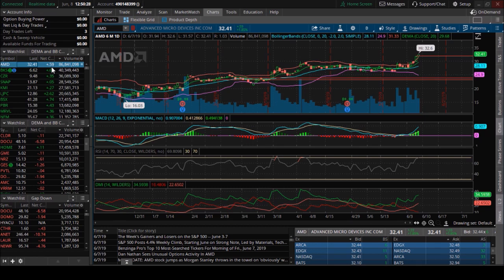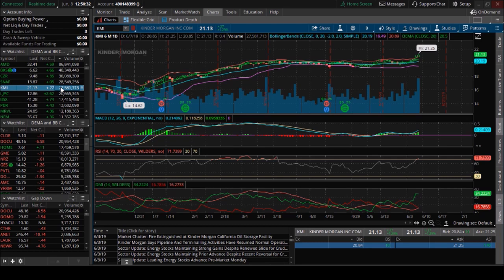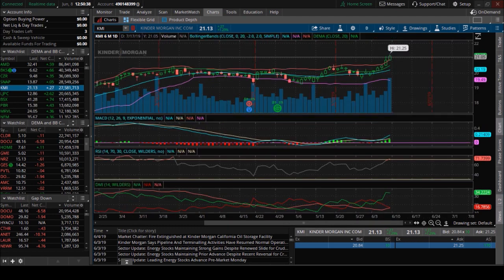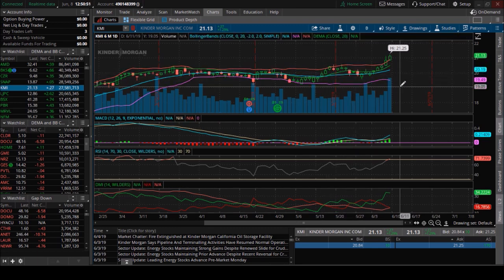One of the first that I want to look at is KMI, Kinder Morgan. Kinder Morgan's been kind of running sideways. If you zoom in on the 6-month chart, you can see the movement a little bit better. But you can see here that this green line, the DEMA line, is above our middle Bollinger Band line, which is what we're looking for. And it's been that way for a little while now.